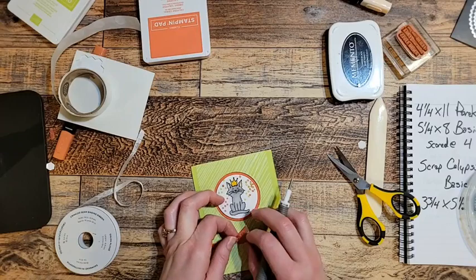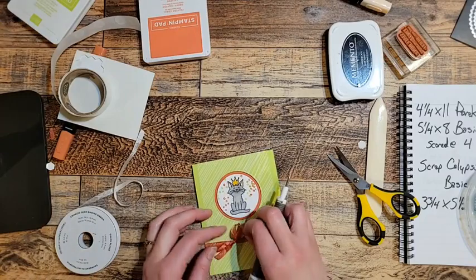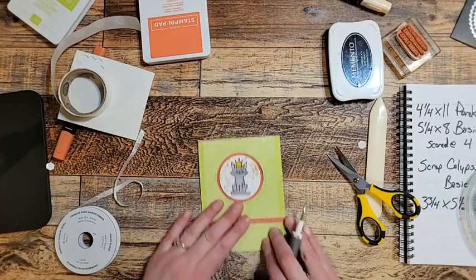Sorry, I'm just trying to turn that the other direction. Here we go. Come on, work with me. There we go. I don't know if that made a difference or not. Anyhow, there we go. Card number 1.